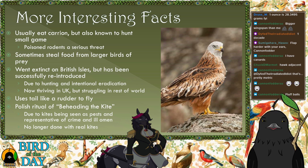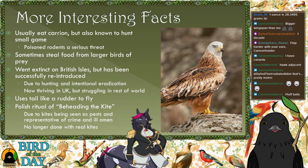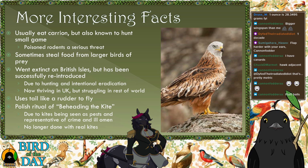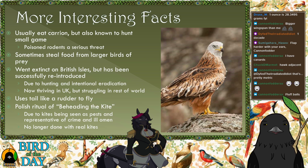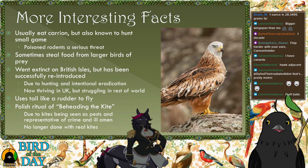But luckily, through the rest of Europe, they had not gone extinct, and they've realized that, see, here's the thing. They were intentionally eradicated. Farmers intentionally murdered them and genocided these poor birds because they thought that they were killing their chickens. And it was like, well, we need to kill these things to save our farms. And it turns out the kites weren't the ones killing the chickens.